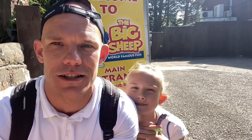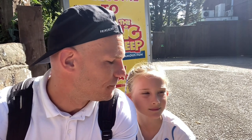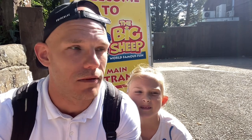Yay! Where are we today, Holly? Big Sheep. We're at the Big Sheep in North Devon. We're on our holidays down in North Devon, and we've come to the Big Sheep. It's North Devon's most popular family theme park, apparently. We've been here before, a few years ago. They do have a big coaster here, don't they? It's the biggest coaster in North Devon. It's a small little family coaster.